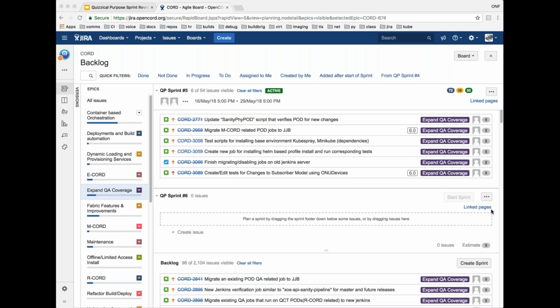And also there was the disabling of the old Jenkins jobs. I went through the list and disabled most of the Jenkins jobs, and then we cleaned up and also synced up with Zach on a few other items. Hopefully we can make sure that in another 2 weeks we can shut down the old Jenkins server.